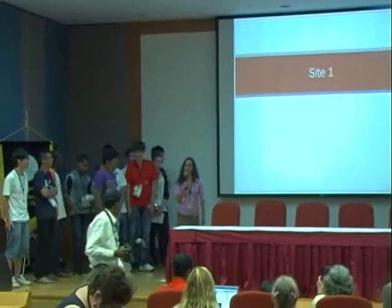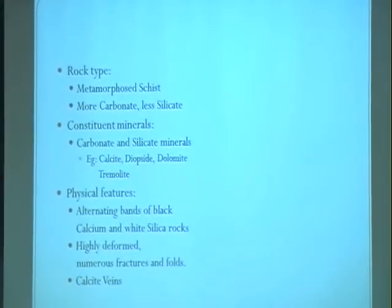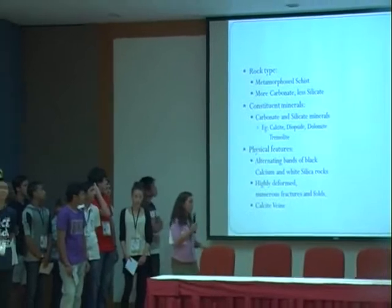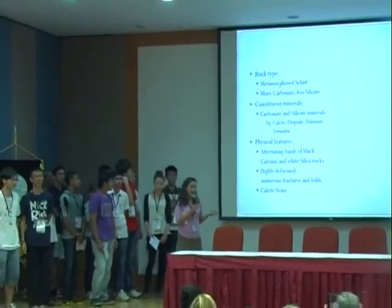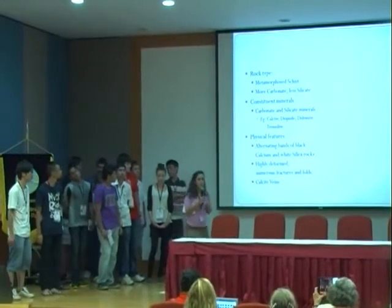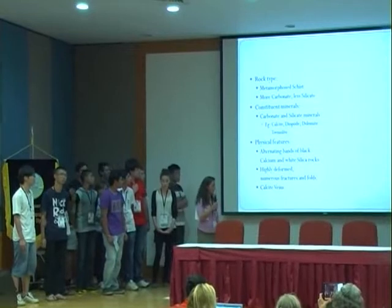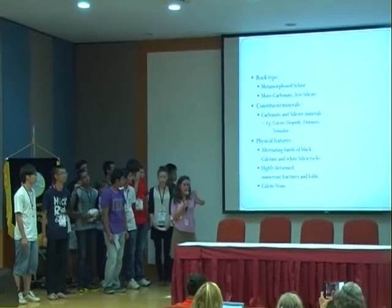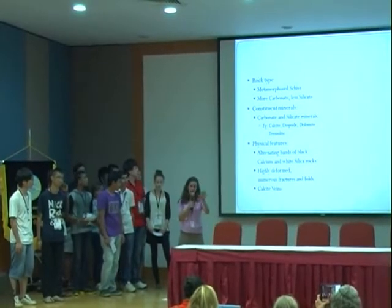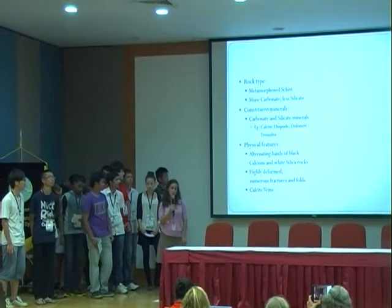So we took information from 3 different sites. So we were studying metamorphic schist rock, and in this rock we were studying 2 different types. There was carbonate and silicate. And in this type of rock that we were looking at, there was more carbonate than silicate. So it had more of a blackish color. It was darker. So in these minerals, there was mostly calcite, diopside, dolomite, and tremolite. Just the major ones. And this one had bands of the calcium and silicate-rich rocks, and it was folded, and you can see how the compression folded it and uplifted it.